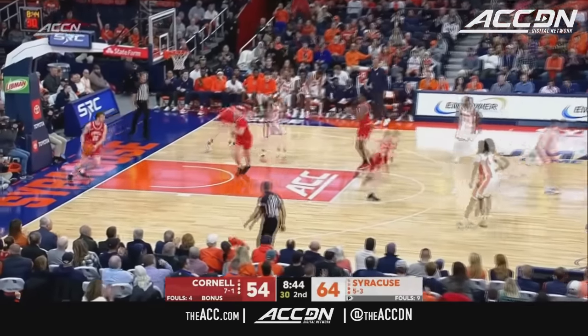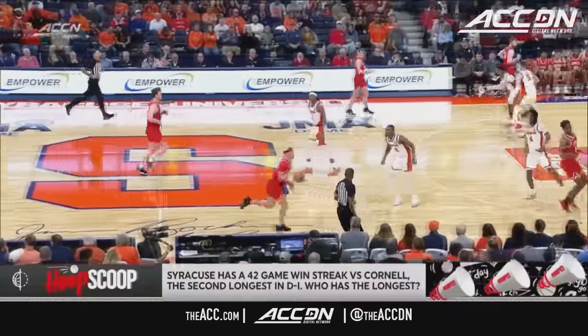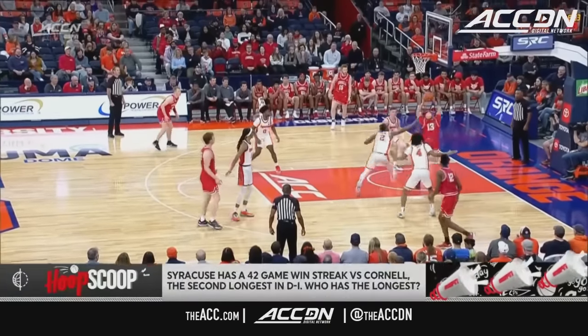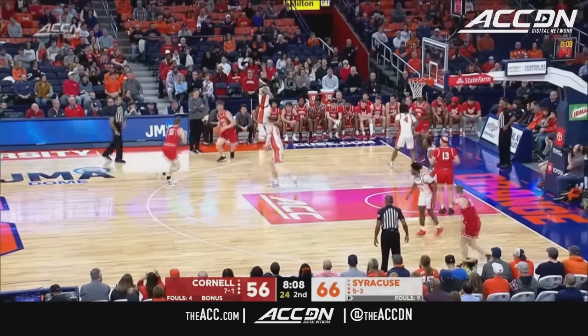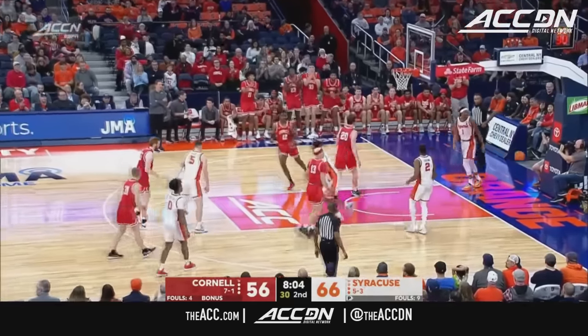You know, the Orange and the Big Red have been playing since 1901, 128th meeting. Syracuse has won 42 straight. That is the second longest active streak in Division I. I don't know. I can't figure out who it might be. I have no idea. I don't even want to throw out a guess about a West Coast Conference team. I have no idea.